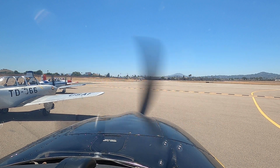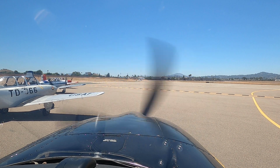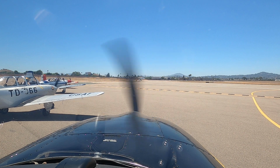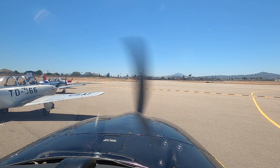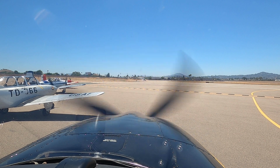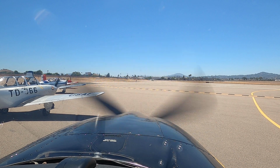Gillespie Tower, Cessna 341 Sierra Papa, at the run-up area of 27 right, requesting right downwind departure. Cessna 341 Sierra Papa, Gillespie Tower, hold short runway 27 right, number 2 for departure. Holding short of 27 right, number 2 for departure, 341 Sierra Papa. 4 Charlie Foxtrot, contact ground point 7, good day. Ground point 7, 34 Charlie. Cessna 210 Alpha, runway 27 left, clear touch and go, left traffic after.